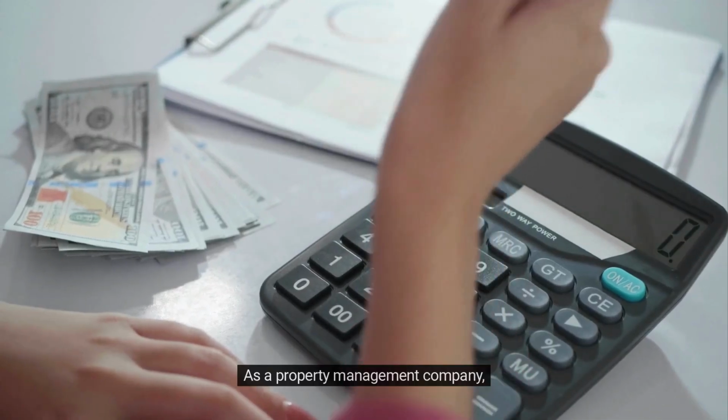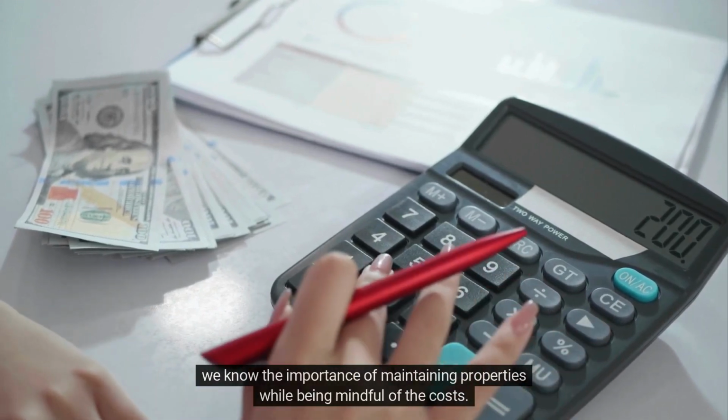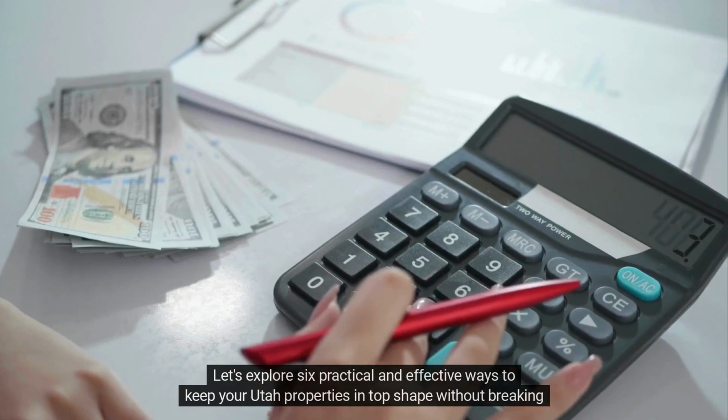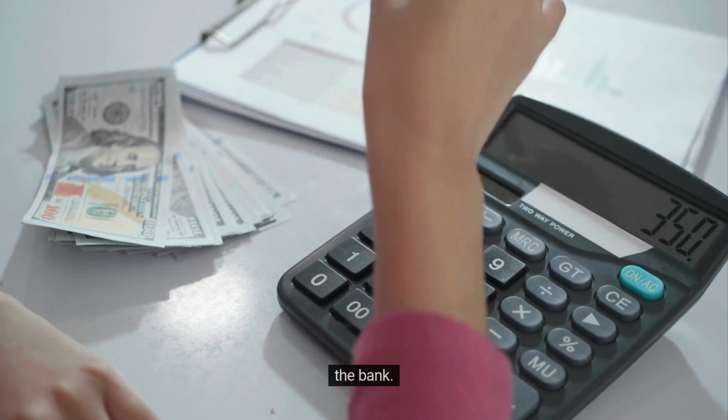As a property management company, we know the importance of maintaining properties while being mindful of the costs. Let's explore 6 practical and effective ways to keep your Utah properties in top shape without breaking the bank.